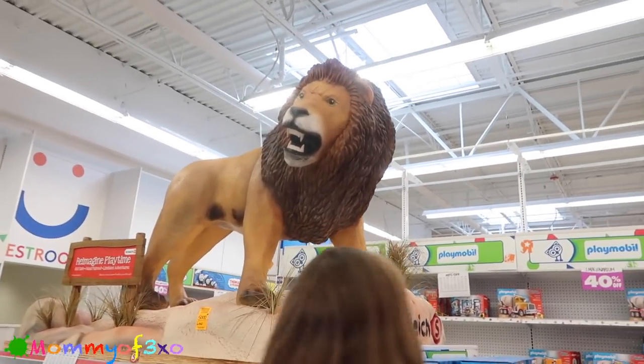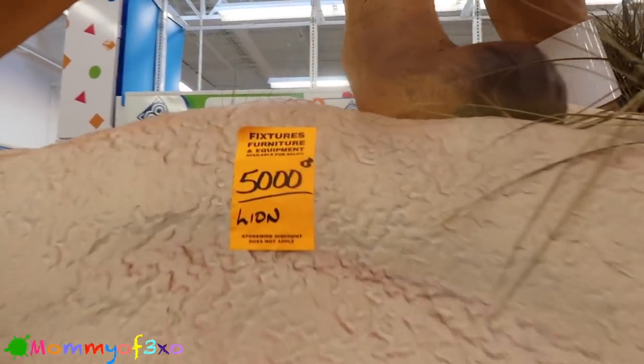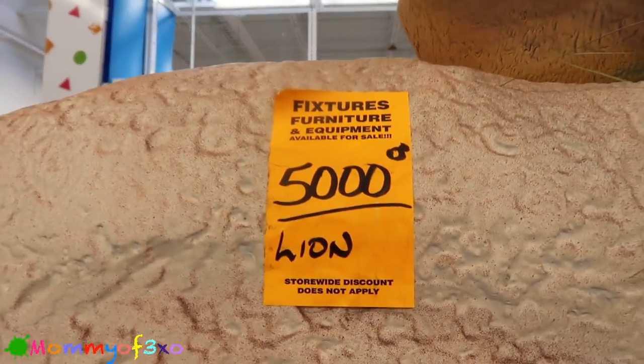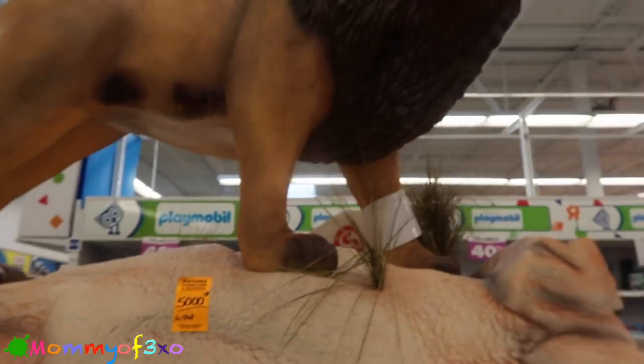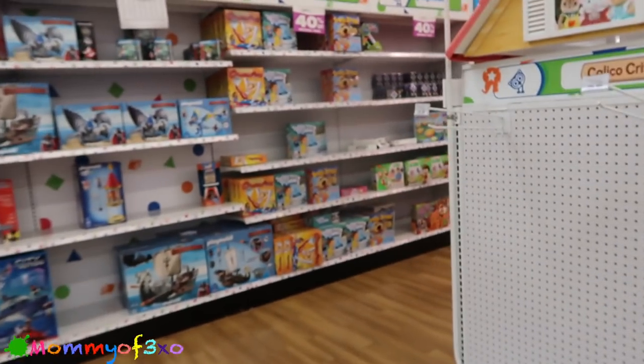They're selling this huge lion for $5,000. They're selling all of the fixtures, everything in the store, literally everything has to go. I see slime over here.